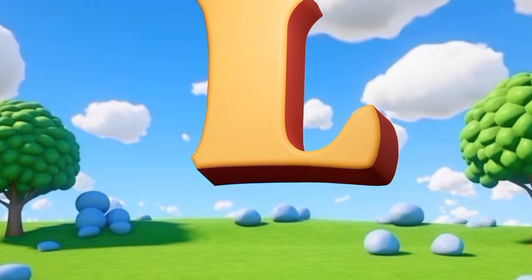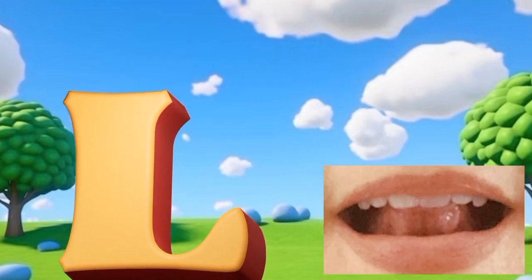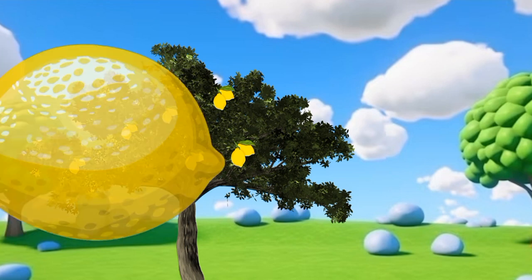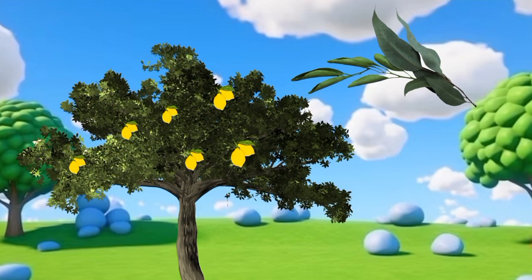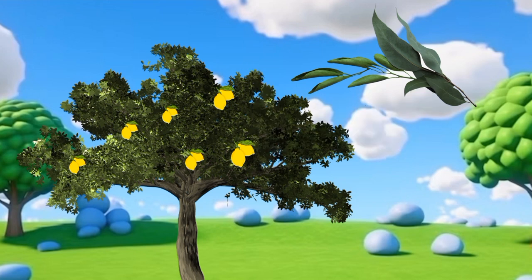Next comes the letter L. L. Look, what a beautiful lemon tree. It has some beautiful lemons on it. Lemon starts with the letter L. Leaves in the lemon tree are so beautiful. Leaf starts with the letter L.